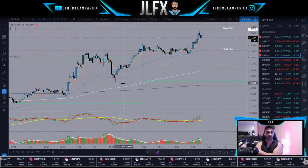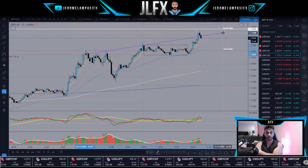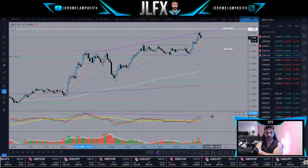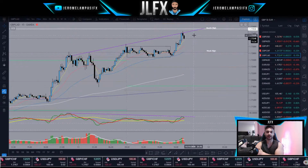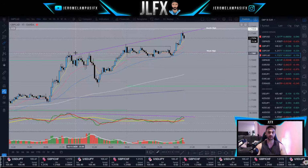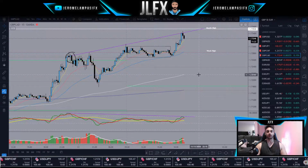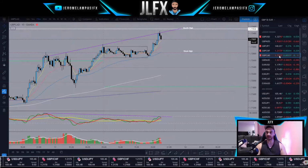Another thing we'll take into account here as well is there is a 15-minute bearish divergence. So definitely keep an eye on that. We know price can react to that divergence level. You can see price pinned it, and price is pinning it again. So let's wait and see what happens.